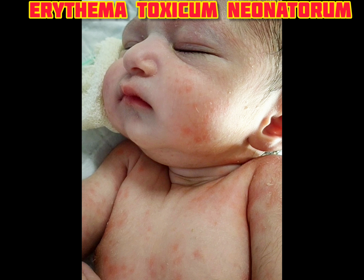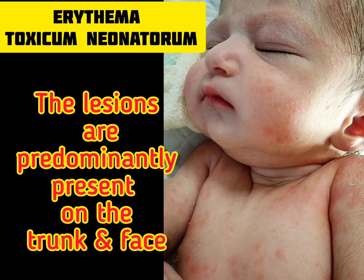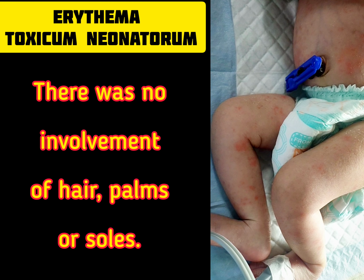Today we will know about the Erythema toxicum neonatorum. Here multiple erythematous macules are seen mostly over the face and trunk of this baby. There was no involvement of hair, palms and soles. Examination revealed normal systemic findings and the newborn was on exclusive breastfeeds.